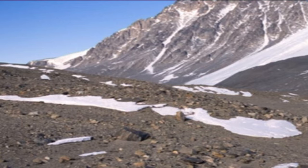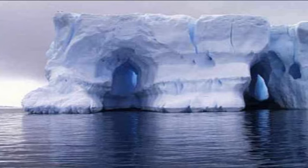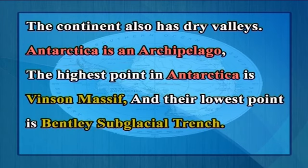Antarctica is also a polar desert because it gets less than 3 inches of rain a year. Antarctica has many icebergs, ice caves, and ice mountains. It has snow that stretches for miles and miles. They barely have any vegetation because of the harsh climate. The continent also has dry valleys. Antarctica is an archipelago. The highest point in Antarctica is Vinson Massif, and their lowest point is Bentley Subglacial Trench.